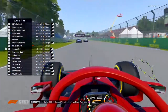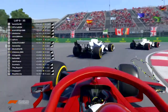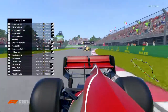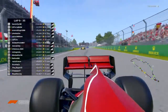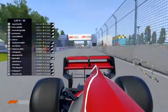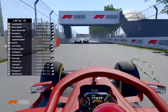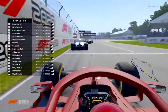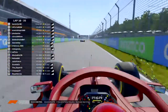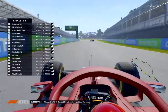And Mosheted already attacking. No, it's rather Golden Pickle attacking. Ooh, late lunge from MarcAinley. Late lunge. Mosheted left the door open and lost. Have a look. Mosheted must have a problem. Mosheted lost, I don't know, 4 or 5 positions in just 2 turns. And ahead, Golden Pickle with the attack against Savkov. And this works. Savkov into the pits. Golden Pickle continues, the leader of this little train here right now.